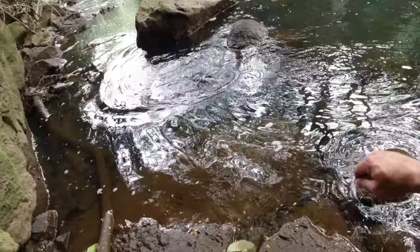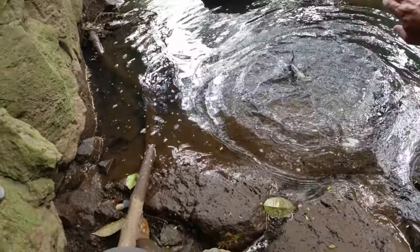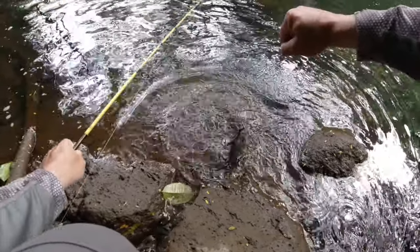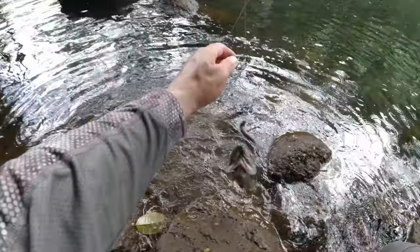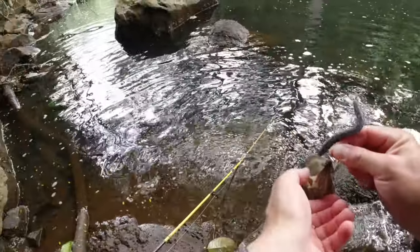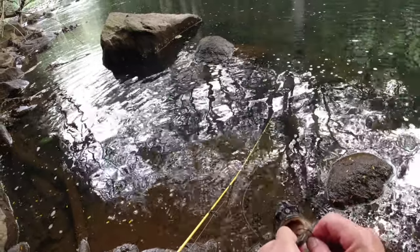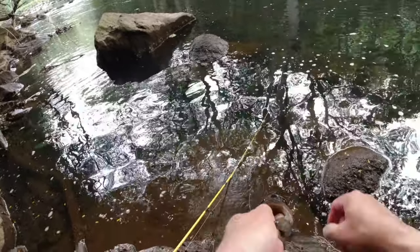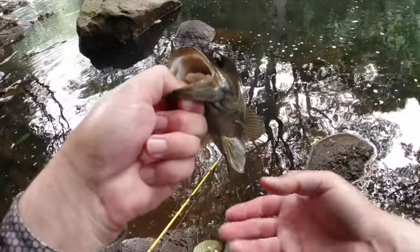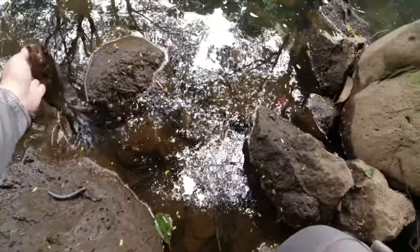Little bulldogs. Hawaiian smallies. Come here, buddy. Oh, yeah. Nice. Oh, look, he's got a crayfish sticking out of his mouth, see the crayfish antenna sticking out there. See that? That's cool. Beautiful little fish. All right, let's get back in the water. There he goes.